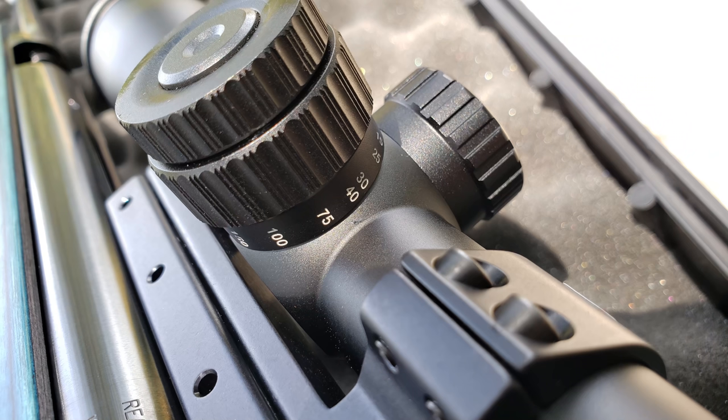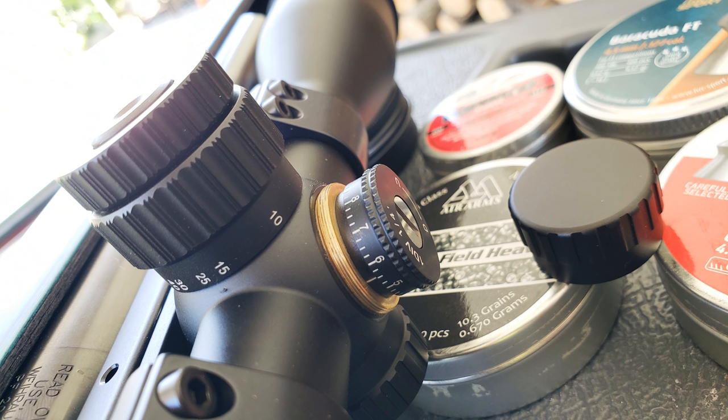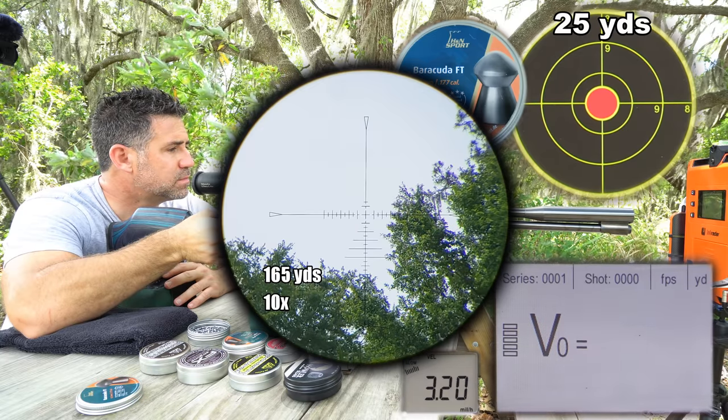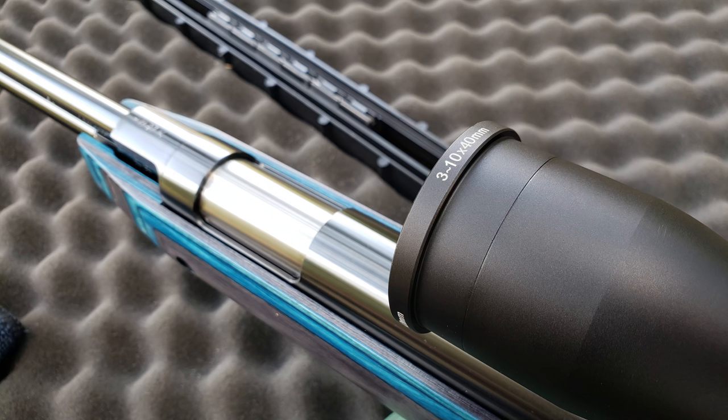But what I probably like best about it is how easy it is to rotate its AO dial. The same goes for its magnification dial. In an era where these have gotten ridiculously stiff, these ones have not. With positive clicks, the turrets did what they were supposed to do, and the scope held zero for the over 500 shots that I've put on it. And the warranty is 5 years. What more can you ask for $300?